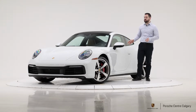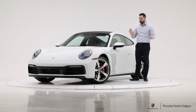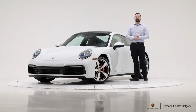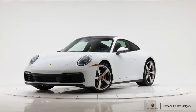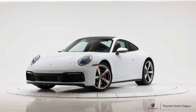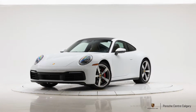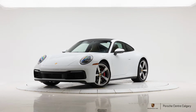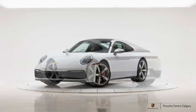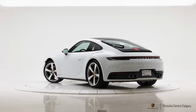But let's talk about this guy in particular. So starting with the outside, this is Carrera White Metallic. One of the most popular colors, not hard to see why, really shows the lines of the car super well. These wheels are the 20 and 21 inch, so another thing they changed for the 992 generation. 20 inches up front, 21 inches in the back. In the previous generation, the only variant of the 911 that had that was the GT3 RS, so it definitely gives the car a little bit more presence. Looks really cool.